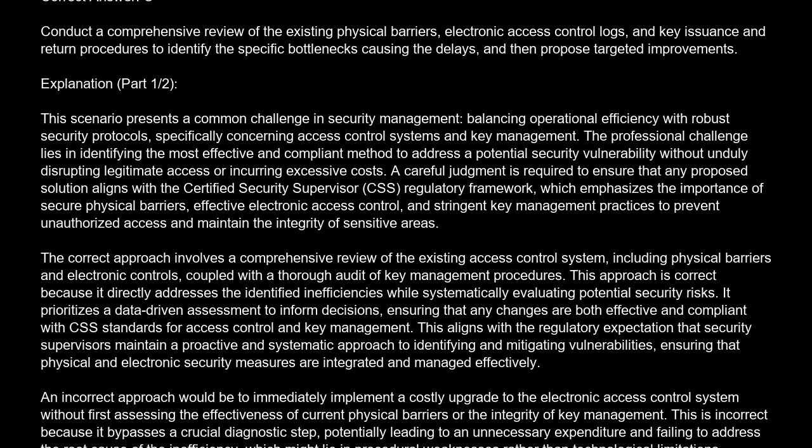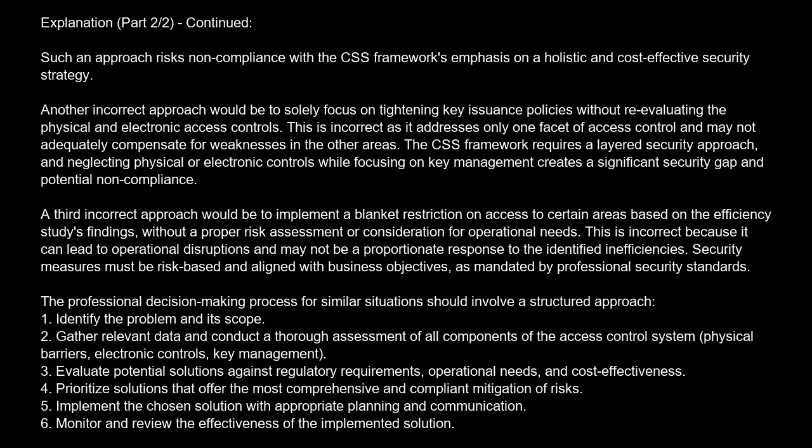An incorrect approach would be to immediately implement a costly upgrade to the electronic access control system, without first assessing the effectiveness of current physical barriers or the integrity of key management. This is incorrect because it bypasses a crucial diagnostic step, potentially leading to an unnecessary expenditure and failing to address the root cause of the inefficiency, which might lie in procedural weaknesses rather than technological limitations. Such an approach risks noncompliance with the CSS framework's emphasis on a holistic and cost-effective security strategy.